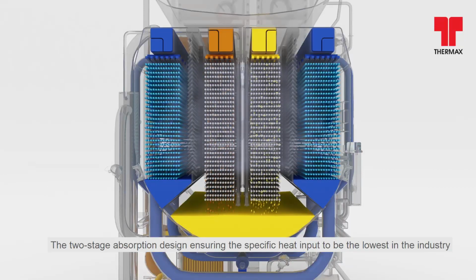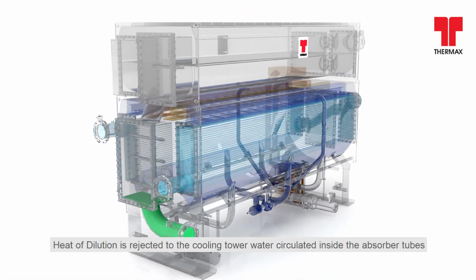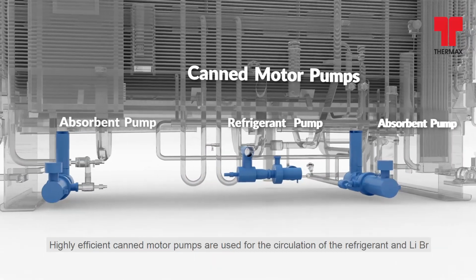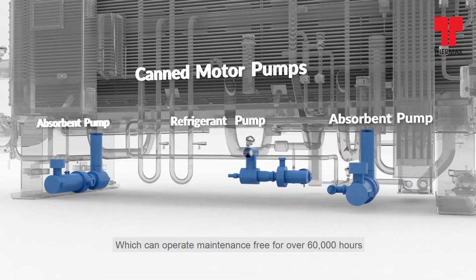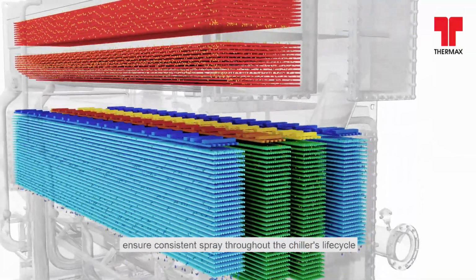The two-stage absorption design, ensuring the specific heat input to be the lowest in the industry, helps to maximize the refrigerant absorption, thereby delivering a higher cooling output. Heat of dilution is rejected to the cooling tower water, circulated inside the absorber tubes. Highly efficient canned motor pumps are used for the circulation of the refrigerant and lithium bromide, which can operate maintenance-free for over 60,000 hours. Gravity feed technology-based spray systems used in chillers ensure consistent spray throughout the chiller's life cycle.